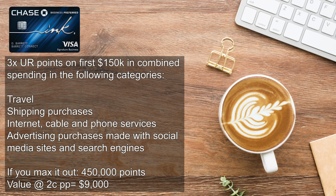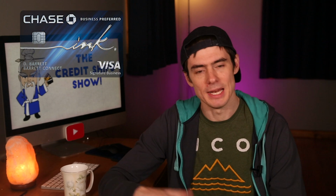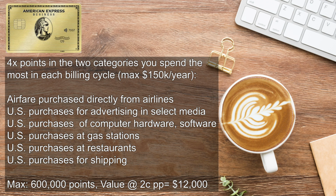So that means if you max it out, 150,000 at 3x, that's going to be 450,000 points you can earn by maxing out those categories. And if you value points at 2 cents per point, like I do, transferring to partners, booking business class, that's a value of $9,000. All right, let's move on to the Amex Gold. So for the Amex Business Gold, you get 4 points per dollar in the two categories you spend most in each billing cycle from the following list, okay?